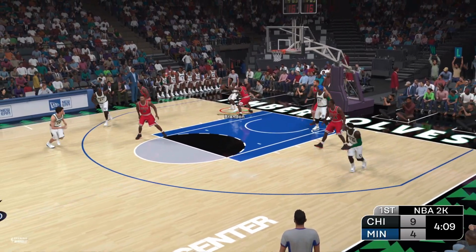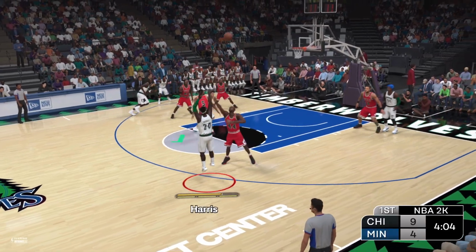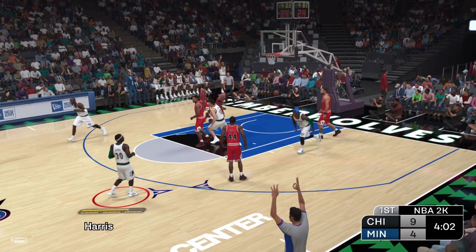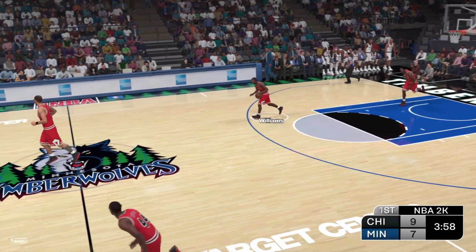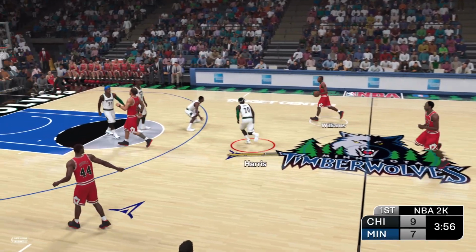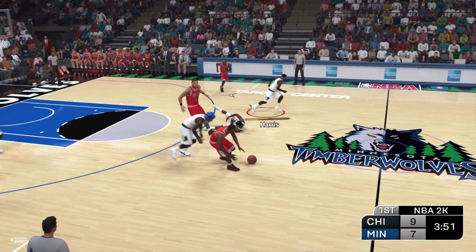Here's Brandon. Nice ball movement by Minnesota. For 3, Harris drains the three-pointer. Guys, that's just really unstoppable. He poses a ton of matchup problems for whomever he's facing. They get a hand on it.